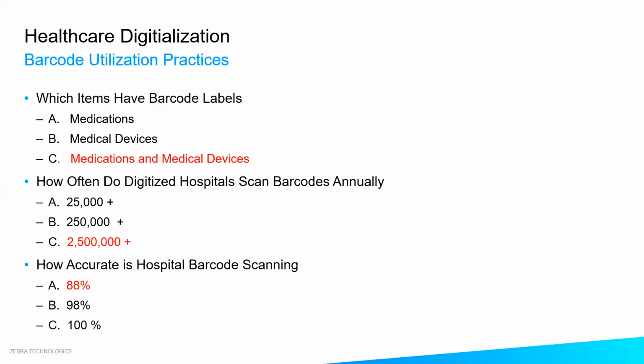Fantastic. The first question's majority answer was 85%, medications and medical devices, and that is correct. That is the right answer. On the second question, we have a little bit more of a balanced response, and the correct answer is over 2.5 million scans annually in a mature advanced stage hospital, and that also was the majority number.